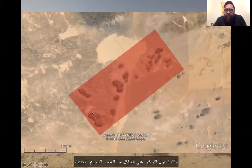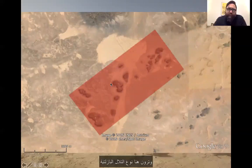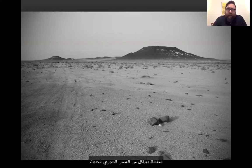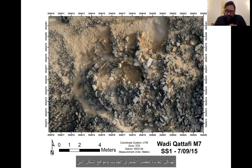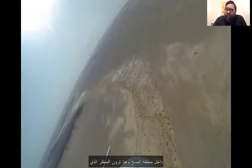We were trying to focus on the Neolithic structures that are distributed around these basaltic mesas inside the survey area. These are basalt hills covered in Neolithic structures. The Eastern Badia Project has been excavating here since, I think, 2009, a whole series of these Neolithic habitation sites that look like this, but there are thousands of these inside our survey area.